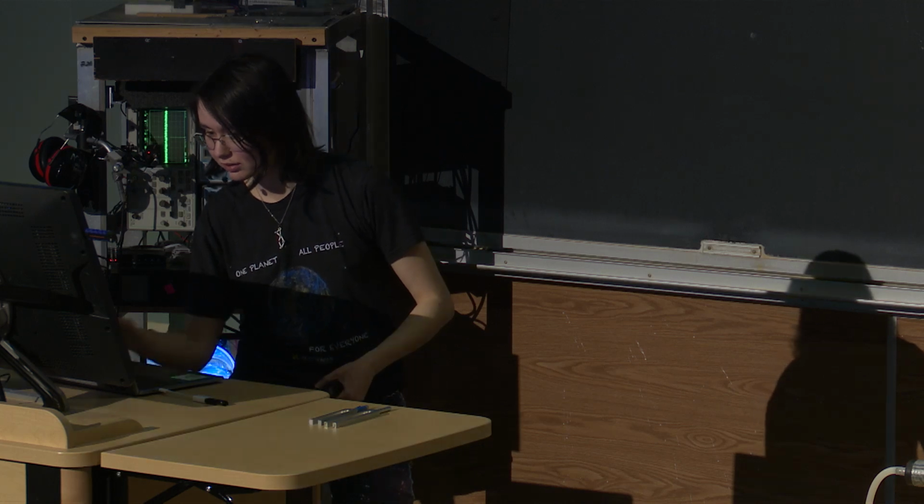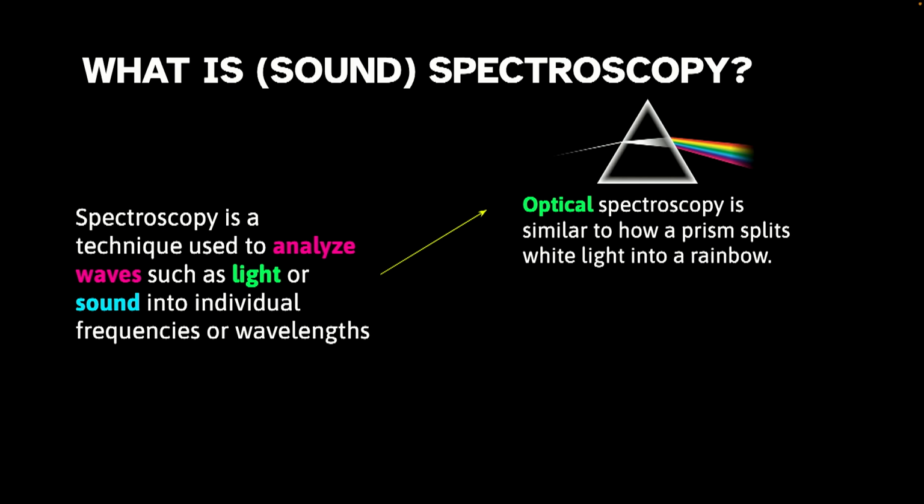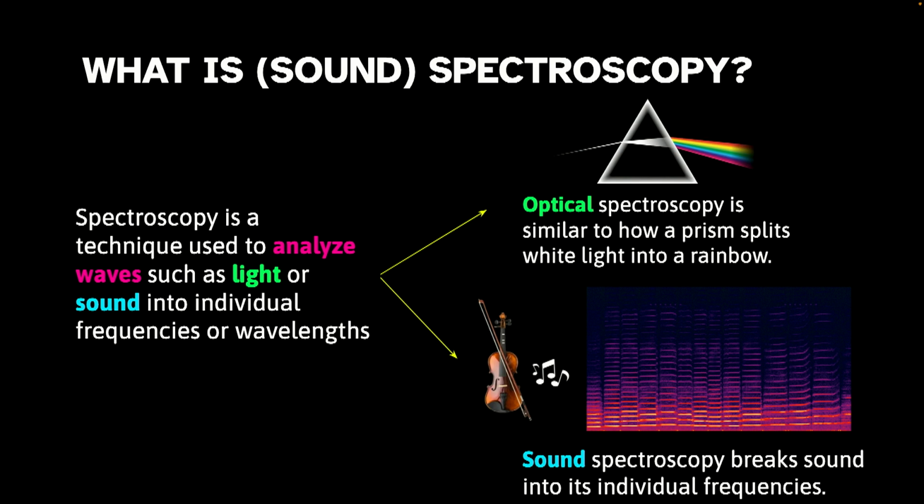So, there we go. What exactly is sound spectroscopy, right? That's a fancy term. All spectroscopy is, it's just a technique that we use to analyze waves. So you can use this to analyze light waves or sound waves. And all you're doing is you're breaking up those waves into individual frequencies or wavelengths. So think of different pitches, right? If we're talking about light, very similar to how if you have a prism, light goes through the prism, and you're breaking it up into its different colors of the rainbow. Works the same way with sound. We're just breaking up a bunch of sound into individual frequencies or individual pitches from low to high.